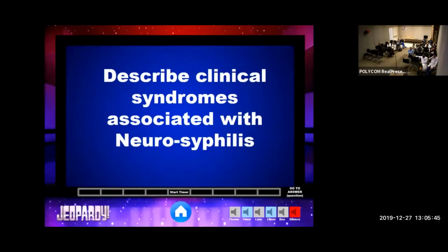Then in the late stages of syphilis, you get tabes dorsalis, you get general paresis. You can also get gummas inside the brain and have space-occupying symptoms related to that. Okay? But you definitely need to know all of those syndromes because that's classic medicine. Good. All right.